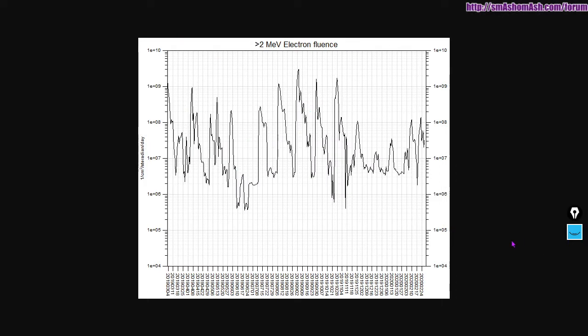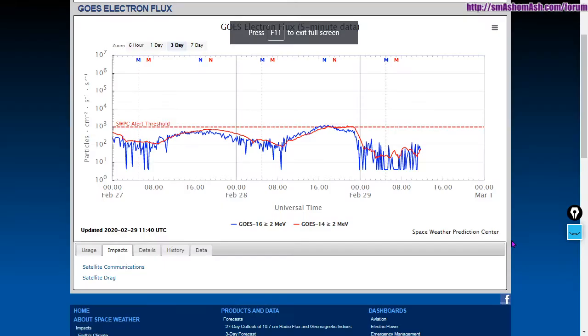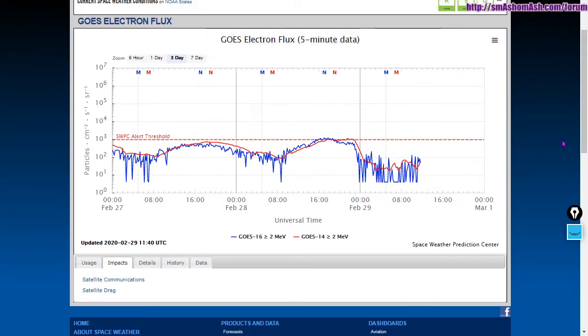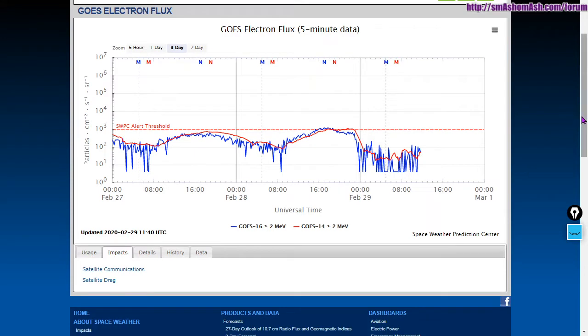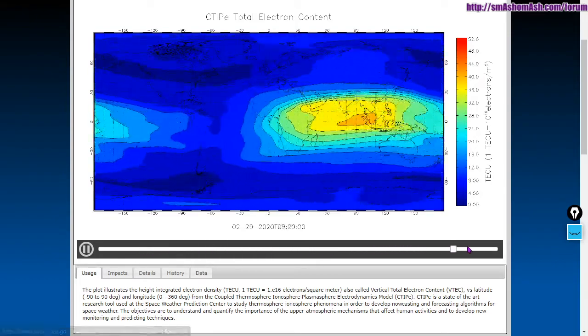Relativistic electrons are at moderate levels. By the way, that data is at solon.info/solar. And here's the GOES electron flux, which has cratered as we forecasted. It did actually reach into alert levels for a little bit yesterday, but nothing to really get worked up about. There is the GOES electron flux. And here's the total electron content forecast. Nothing too exciting happening there.